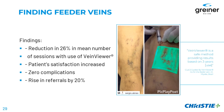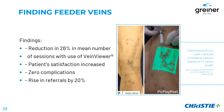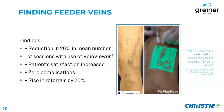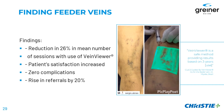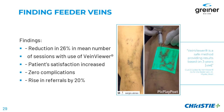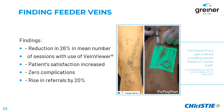This is a doctor that's figured out how to permanently, long-term, eradicate the problem by using VeinViewer. So his referral rate has actually gone up and he has a very busy practice. Obviously his patient satisfaction has increased, as evidenced by his rise in referrals, and he's had zero complications over the course of 10 years by using near infrared to integrate it into his practice. It's a safe method to use on any one of his patients.